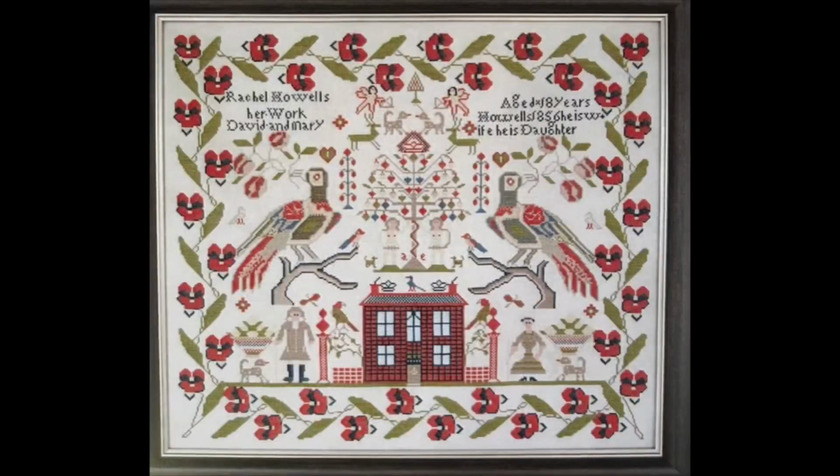So let's talk about a couple of charts that I have my eye on that I haven't bought, but I'm going to show a picture of. I've got several charts to show. One of them is Rachel Howell's 1856 by the Scarlet House. Isn't this gorgeous? The blues and the birds and the red color. I think she is beautiful. That is one I definitely have my eye on.